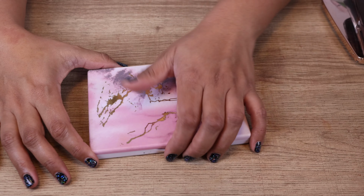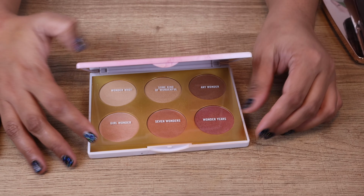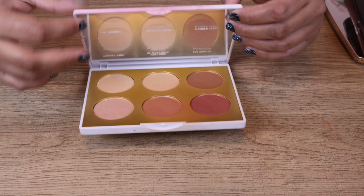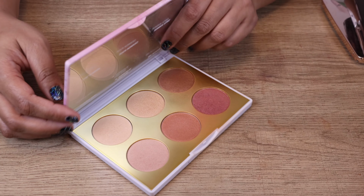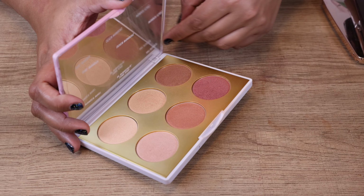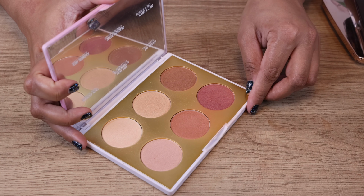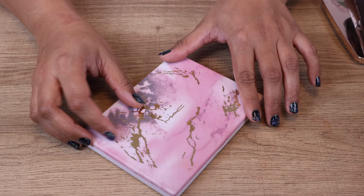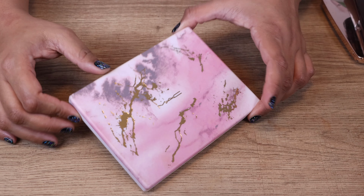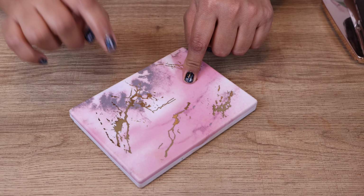Last but not least, I think I picked this up MAC Holiday 2018. I can't remember, but this palette's actually really nice. I know it looks really basic, but it performs really beautifully on my skin tone. All of these are shimmery blush, highlighter, bronzer kind of shades, so I really enjoy these, and I really like this pretty pink marble packaging they did for this holiday collection.